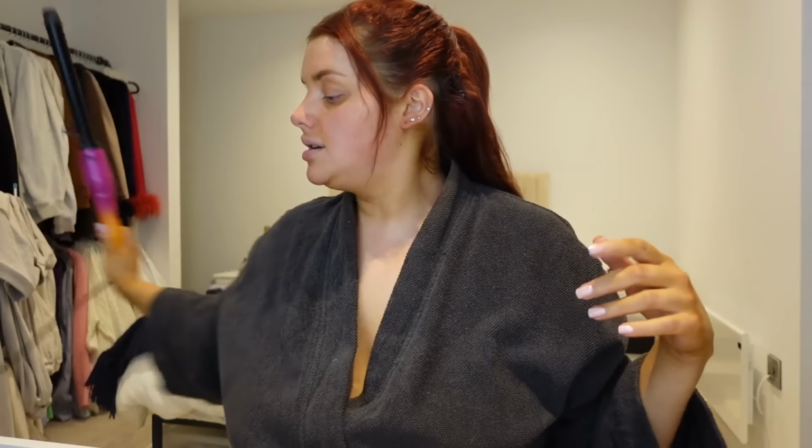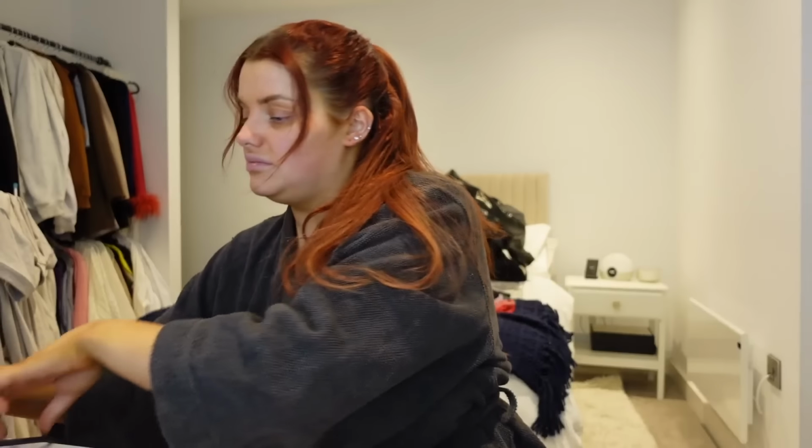Okay, so like I said, I'm just going to use my Mark Hill wand. Give it a quick curl. Fill in any gaps with my L'Oreal touch up. This is in mahogany brown. So good if you've got similar color hair to me. So I'll be back. I'll show you the finished result because I'm just curling random bits at this point.